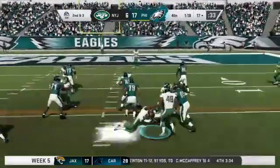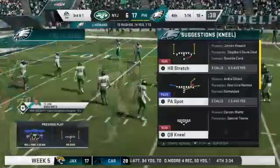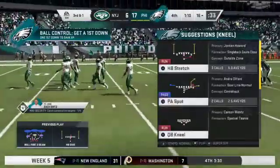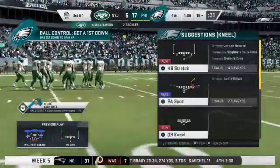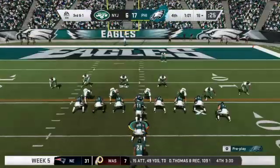2nd and 3. Running with Howard. And they'll get him down right around the 16. Pro Bowler C.J. Mosley, the Ravens' leading tackler last year, up to make the stop. Well, they had that one sniffed out. Excellent run blitz. Stopped that one for a short gain.